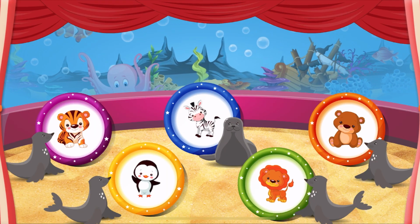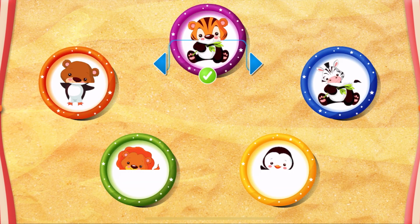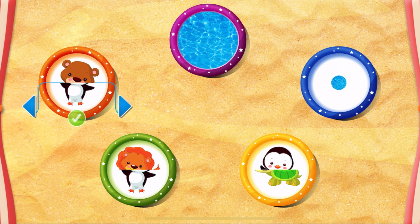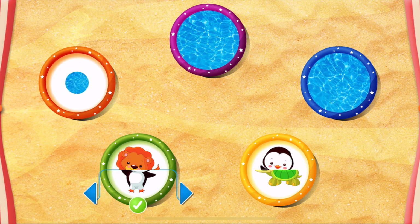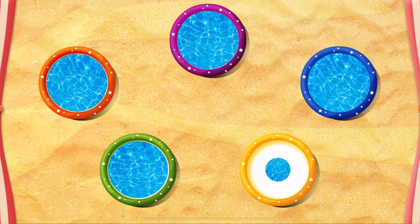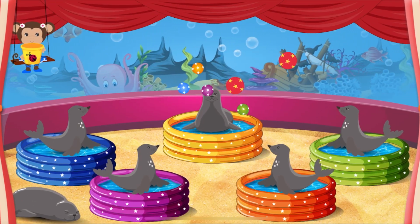Can you figure out what's hiding in each pool? Complete the pictures to open the pools. Tap on the arrow till you complete each picture. Then tap the check mark to check your work. Tiger. Zebra. Bear. Lion. Penguin. Great! You opened all the pools. The seals are having so much fun in them.